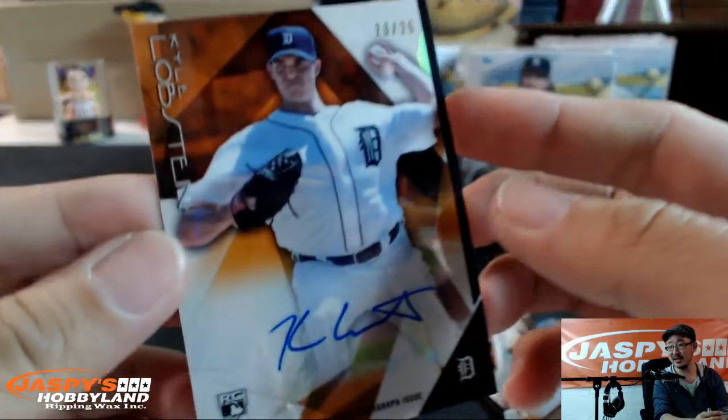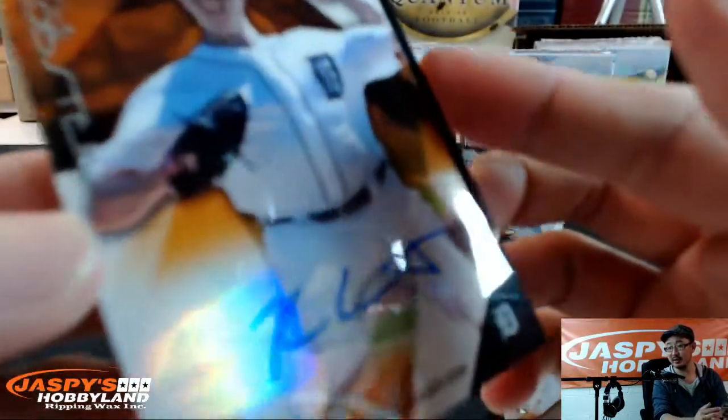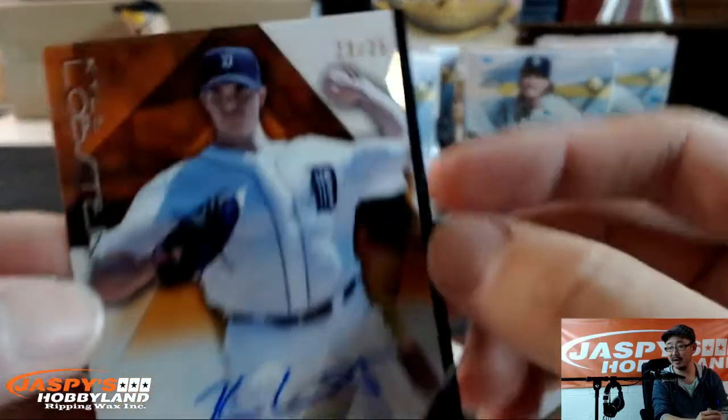Nice. Another one for the Detroit Tigers, Kyle Lobstein. Autograph. And it's numbered 23 out of 25. Nice.